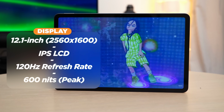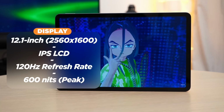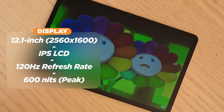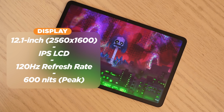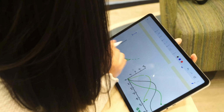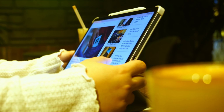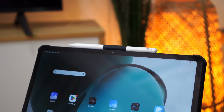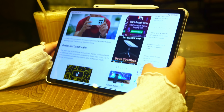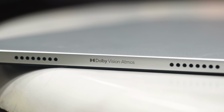The tablet comes with a 12.1-inch 2560 by 1600 IPS LCD panel with a 120Hz refresh rate. It can reach up to 600 nits of brightness, which is good enough for outdoor use, though not the brightest under direct sunlight. One interesting thing is the glossy finish on the screen. It reflects light more easily, but it also makes the screen appear more vibrant with better contrast and good color accuracy.